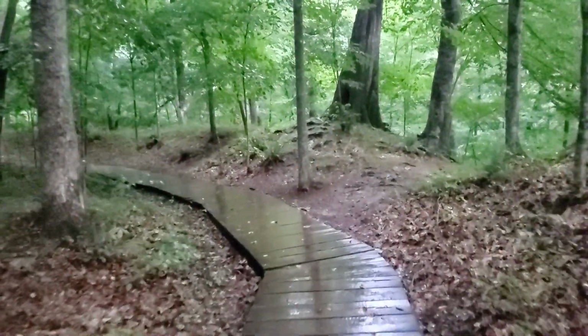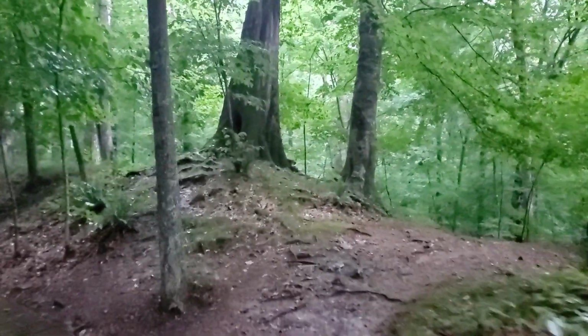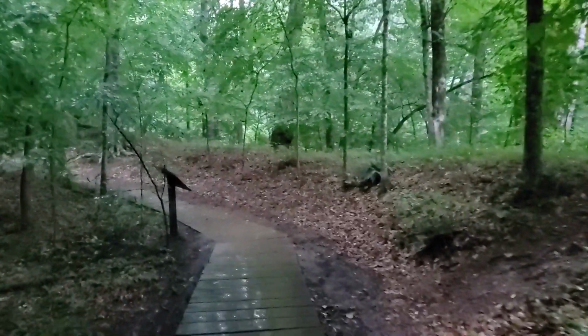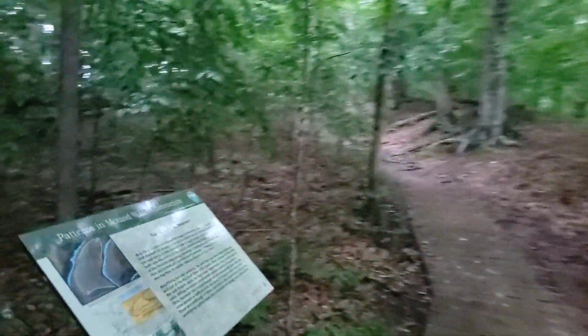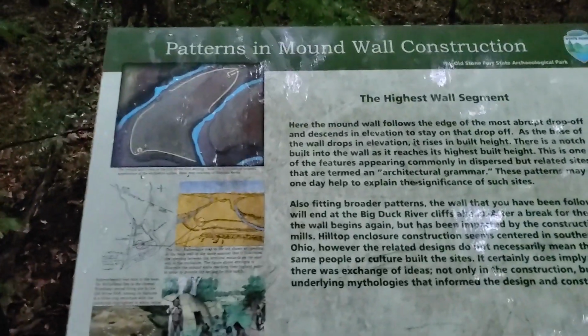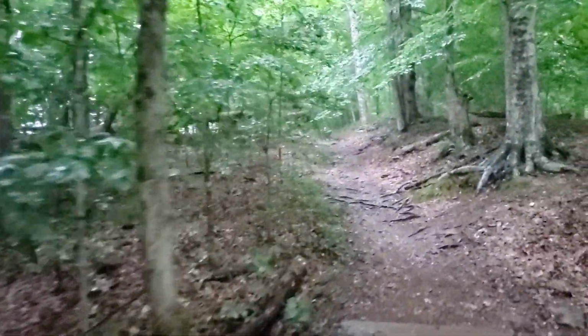Looks like we're on a wood path here. Another little path off to the right there. You can still hear some thunder in the distance there. There's a sign coming up right here. Patterns in mound wall construction. Let's talk a little more about that. Alright. Let's continue on the path here.